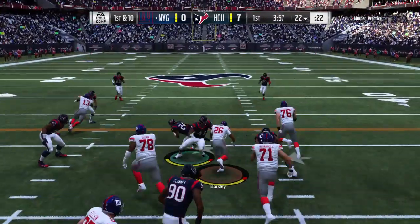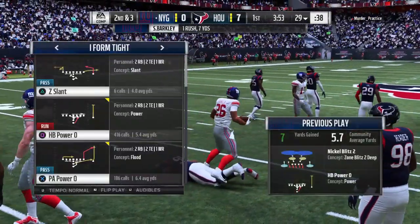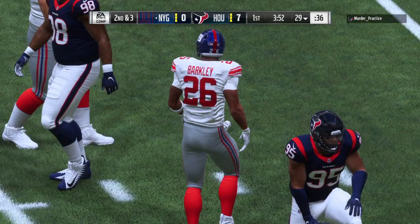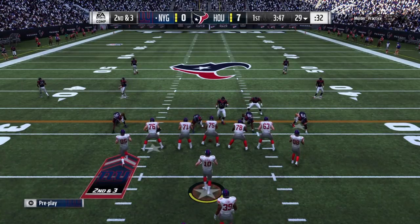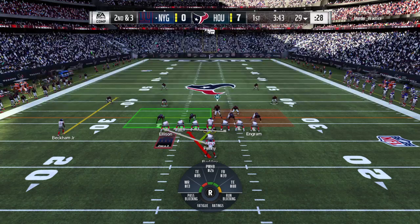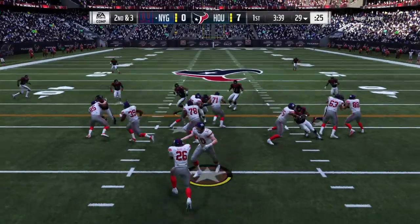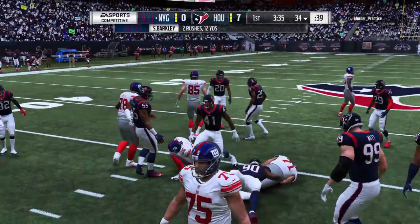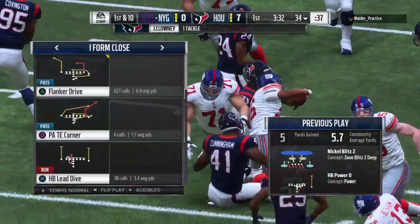The first carry for the former Nittany Lion. This is Saquon Barkley. And he's able to plow forward up to about the 29, just shy of the 30. A solid run on first down. Gain of 7 leaves him with a 2nd and 3. A handoff to Barkley. And he'll get it up near the 35, right at the 34 here. They get 5 out of that one, and it moves the chains.